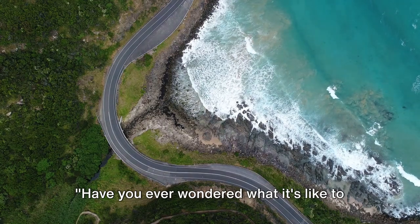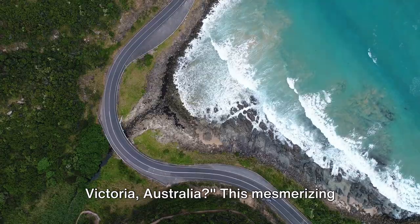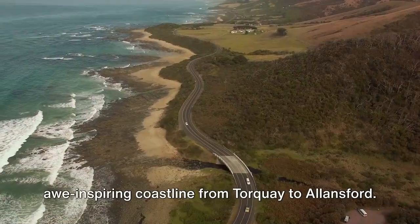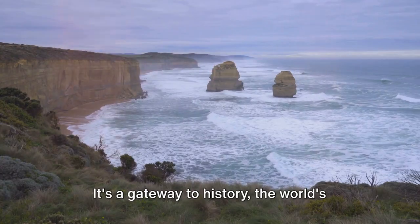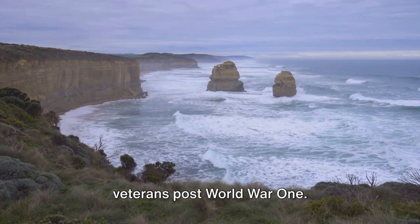Have you ever wondered what it's like to travel down the Great Ocean Road in Victoria, Australia? This mesmerizing journey spans over 243 kilometers, curving around the awe-inspiring coastline from Torquay to Allansford. But the Great Ocean Road isn't merely a scenic drive, it's a gateway to history, the world's largest war memorial constructed by war veterans post-World War I.